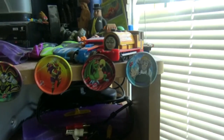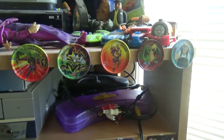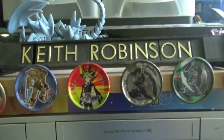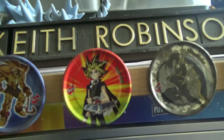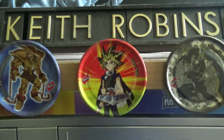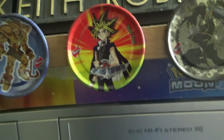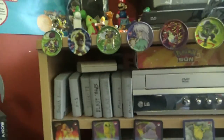Yeah. On the rim here, I've got my Yu-Gi-Oh! Tazos that I picked up in an eBay lot recently. So they're pretty cool. The coolest one is the one right in the middle. If you ever look at Yu-Gi-Oh! Tazos, this one's hard to find because this one was given away with K-Zone magazine, I believe. It's number 48? Yeah, 48. I just put them up there because they looked cool. I arranged them all with their appropriate characters as much as I could.